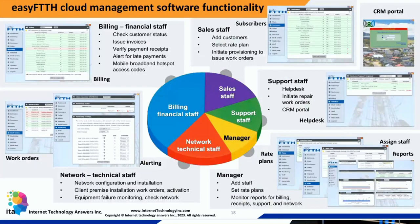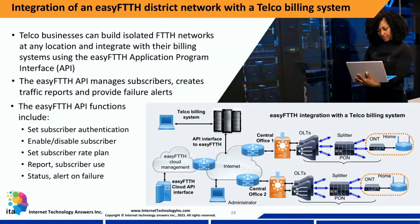And this shows the software functionality that the management system might have for the sales staff, support staff, the manager, the network staff, and the billing staff. And we have demonstration networks if you want to see more of that.